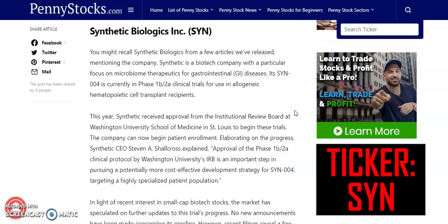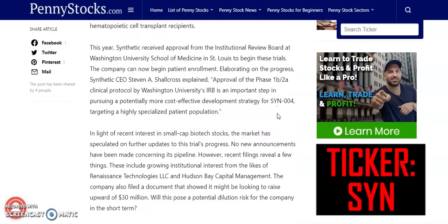Its SYN-004 is currently in a phase 1B-2A clinical trial for its use in allogeneic hematopoietic cell transplant recipients. We've talked about this one many, many times, guys, so you should remember this one on the list. This year, Cinedigm received approval from the Institutional Review Board at Washington University School of Medicine in St. Louis to begin these trials. Now, the company can begin patient enrollment.